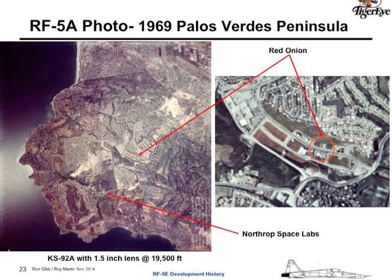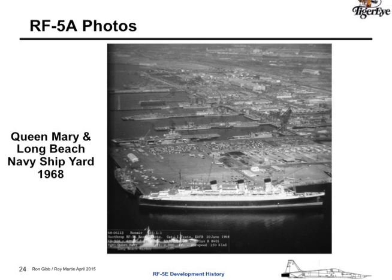There's a lot of empty spaces there. When you look at Silver Spur, where all the shops are, it's completely empty. One of the few buildings there is the Red Onion, if any of you know the Red Onion restaurant. And also off to the left, that blank area which was Northrop Space Labs, which is all very expensive houses now, but it was a Northrop facility that was sold off later.